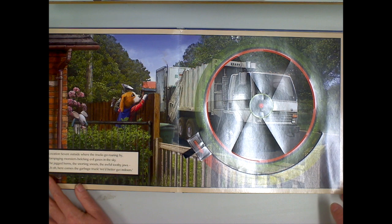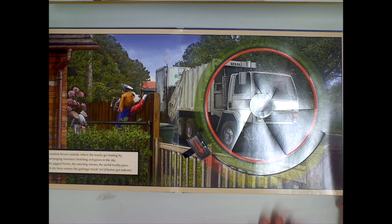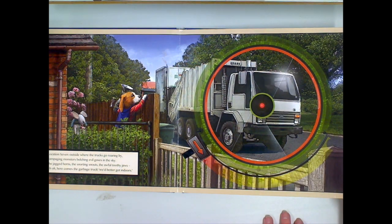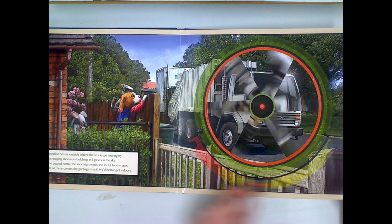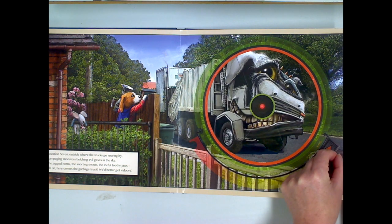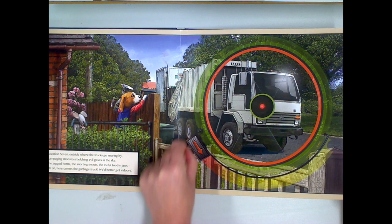Here's one of my favourites. Location 7. Outside where the trucks go roaring by. Rampaging monsters belching evil gases in the sky. The jagged horns, the snorting snouts, the awful toothy jaws. Uh-oh, here comes the garbage truck. We'd better get indoors. 1, 2, 3.